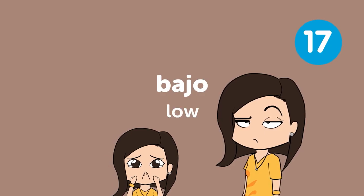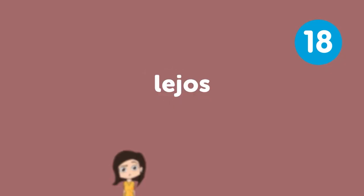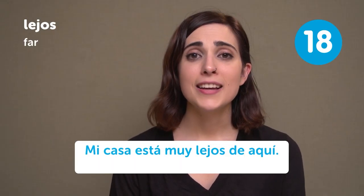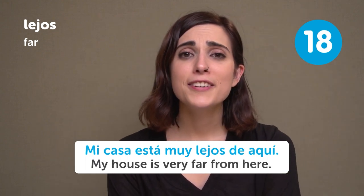Bajo, low. Bajo, which means low. El techo es muy bajo. The roof is very low. Lejos, far. The next one is lejos, which means far. Mi casa está muy lejos de aquí. My house is very far from here.